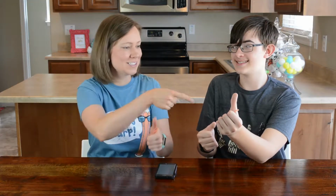For today's game, we are playing a thumbs up toss. So you've got to keep all your fingers in so that they stay in a thumbs up position. You can't use them. And then we have some hair elastics. We're going to, just like he just did, toss it from one thumb to the next.